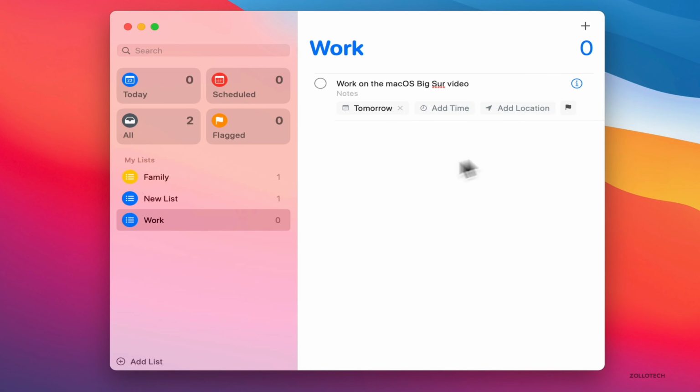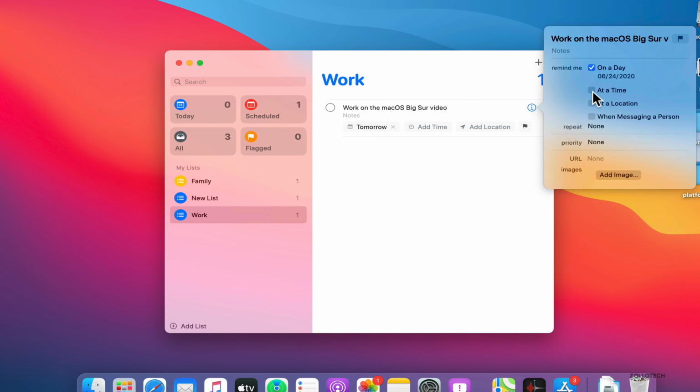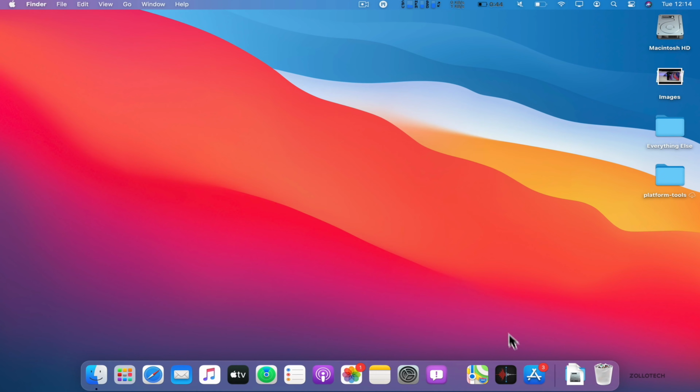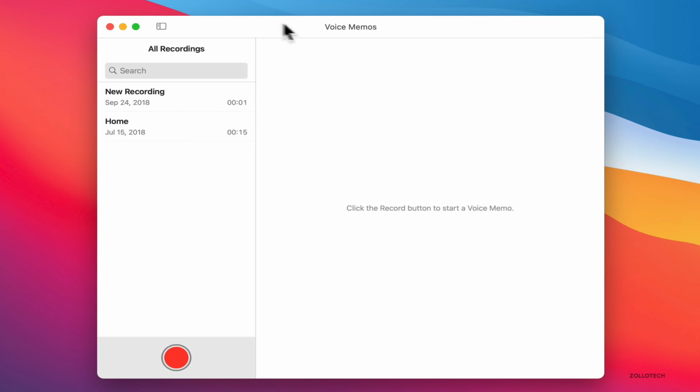And we'll select tomorrow. And then we can update this if we go into the info and add a time, add a location. When messaging a person, we have URL, add an image. Of course, we have pretty much what we had before, but we should be able to assign an emoji to this particular update, assign it to a family member, and they've added some additional small features as well, especially search should be improved.